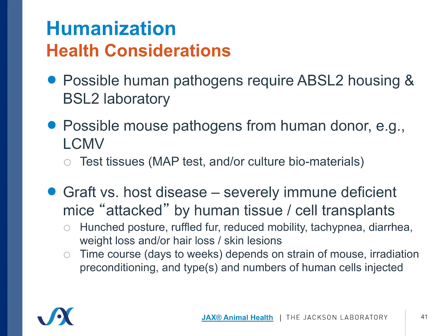Again, anytime you're doing engraftments of any type into your mice, do testing, do a MAP test for mouse pathogens from any human-derived tissue. Looking for LCMV, for example. You could do a MAP test or culture the biomaterials, also a good way to do this.